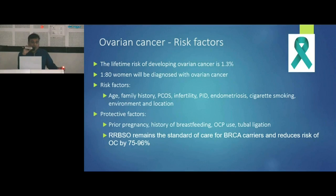I think as a gynecologist, you get many patients who have breast and ovarian cancer, and you should screen the family for the BRCA mutation and try to convince them to have risk-reducing salpingo-oophorectomy, which reduces the risk of ovarian cancer by 75 to 90%. In our practice as oncologists, we always do BRCA testing in breast cancer and ovarian cancer patients and suggest it, because we have seen patients with BRCA mutation who developed ovarian cancer after a few years. So that is very important.